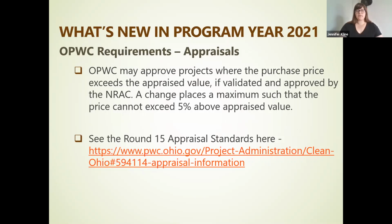Another new thing is it's always been OPWC's policy that we will pay above appraised value if it is justified and approved by the NRAC. And so now we are capping that at 5%. So for example, for easy numbers, if you have an acquisition of $100,000, but your seller will not go below $120,000, that would be 20% above appraised value. You are allowed to purchase it for $120,000, but what you put in the application can only be 5% above appraised value. The number that you'll put on the acquisition line in the application would be $105,000. So that extra $15,000, you as the applicant are allowed to pay for completely outside of the grant.